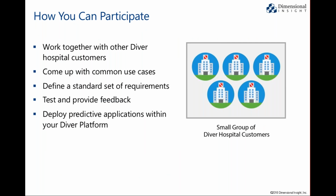So, how can you participate? We are looking to assemble a small group of Diver hospital customers who are interested in being innovators in predictive analytics. We plan to work with the group to identify common use cases and a standard set of requirements. We will then develop the predictive applications with Ventana Systems, deploy them at each of our partner hospitals, and refine the applications as the hospitals use the product and provide us feedback. We hope some of you on the call today will be part of this partnership.